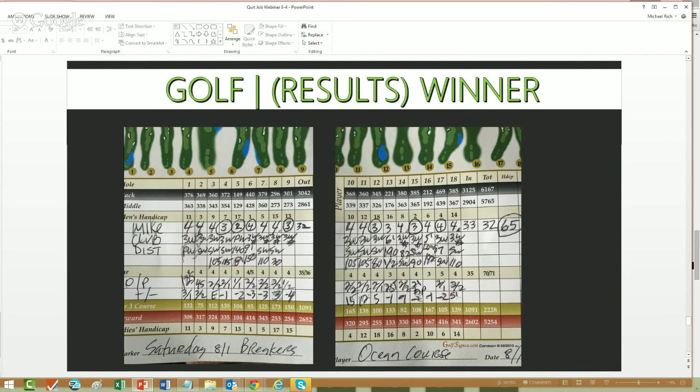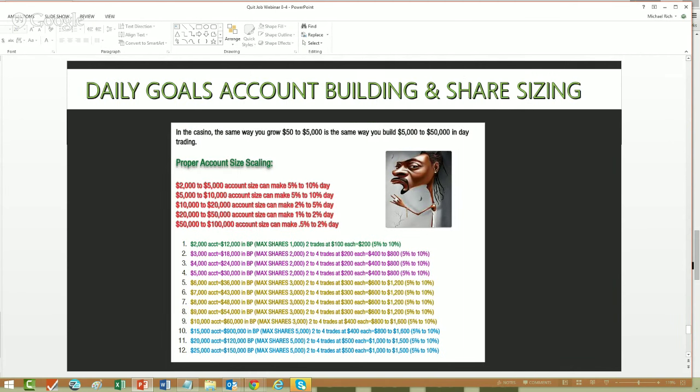Same thing as trading. Keep track of everything. Here's how you win, and you're going to build your account. I know what I'm doing, folks. You apply these areas of your life to trading, and everything works similarly. Okay?